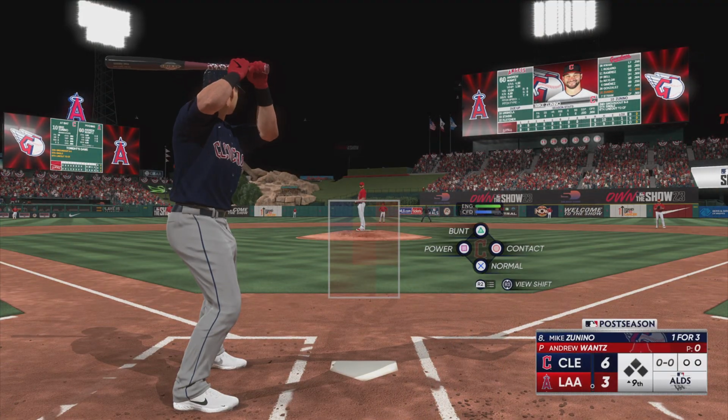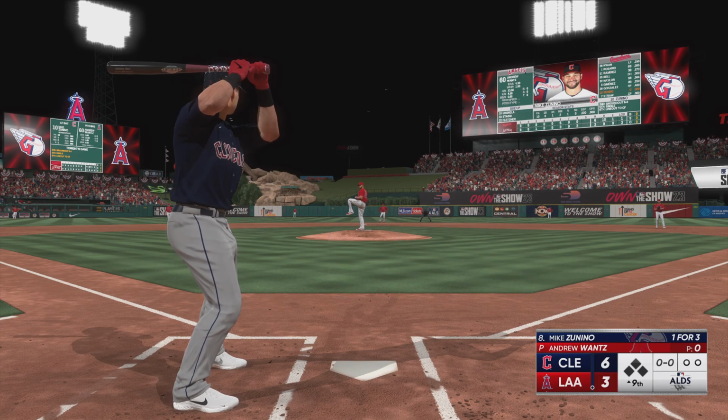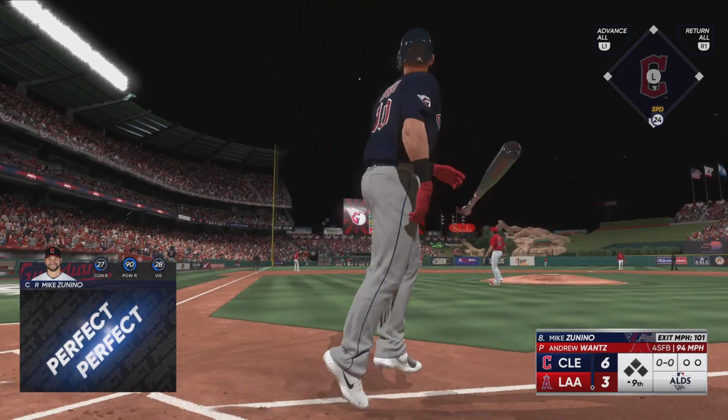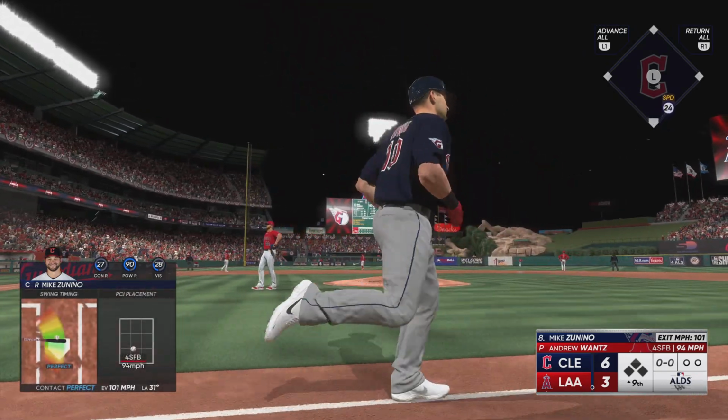It's now Andrew Wantz will take over here. Just trying to keep this one close here, and this is where a bullpen can give their guys a chance to fight back into the game. Here's a swing and a drive left field, and he knew it.